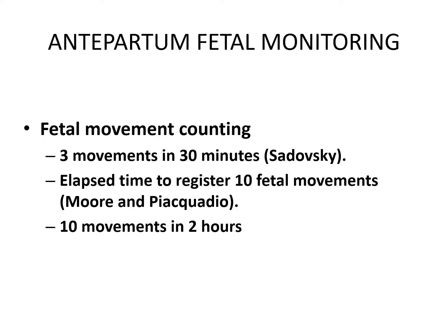If it takes longer than 2 hours to achieve that 10 movements, you'll need to call your doctor, potentially drink some cold water, lay down and try again. And if after that second period of time you don't achieve 10 movements, you need to be seen in labor and delivery.